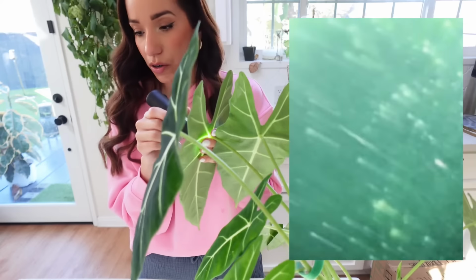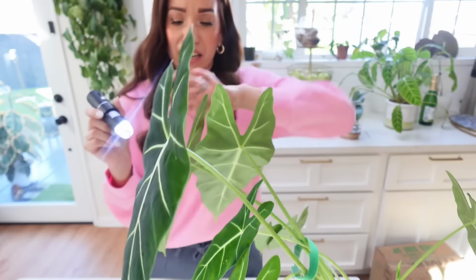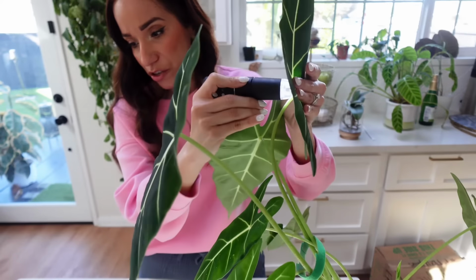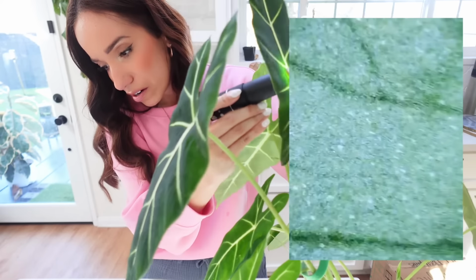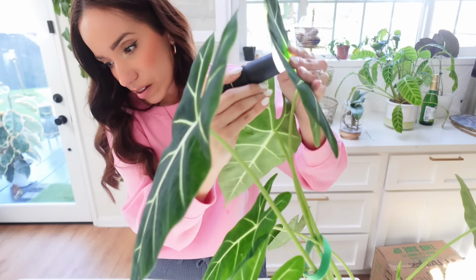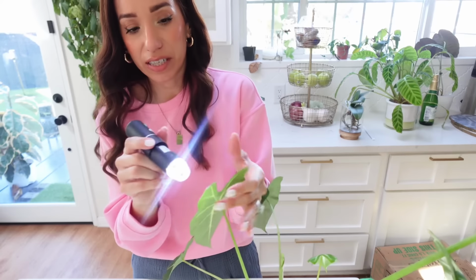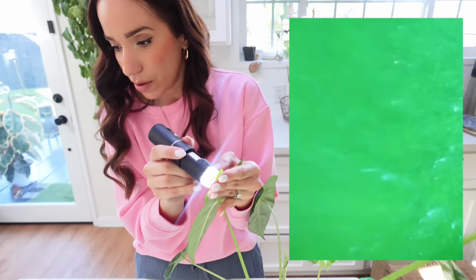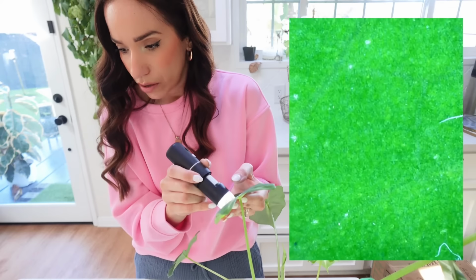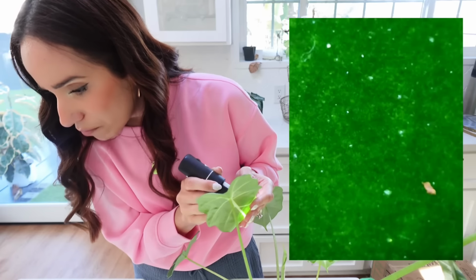See all that spider mite damage? And we'll check the back side for good measure. Again, another backside that's squeaky clean. Unreal. I think that we will just check one of these on the other side just in case. But this isn't really where I had seen them anyway, or they weren't as active, I should say.